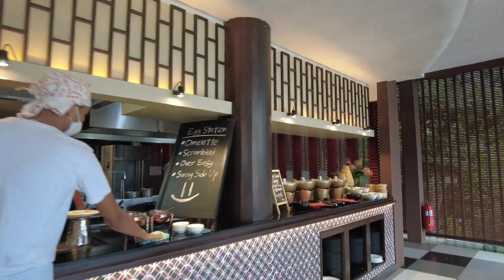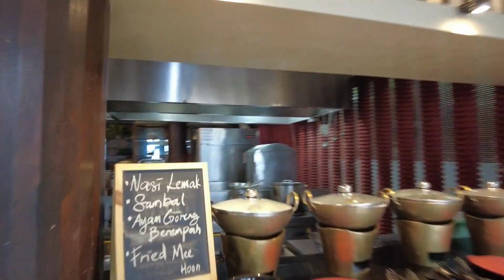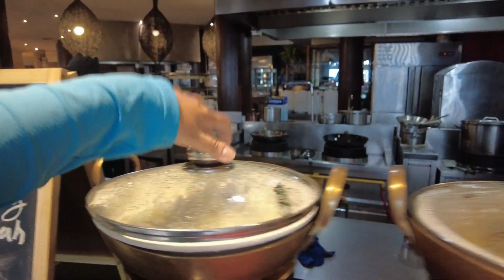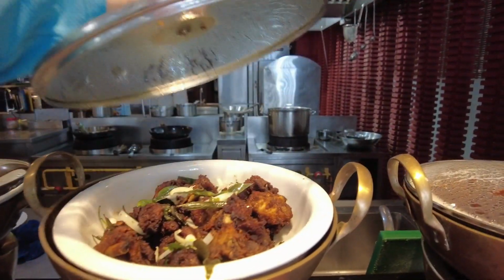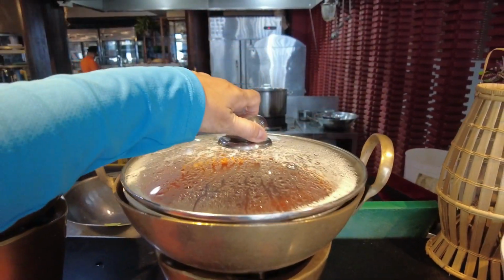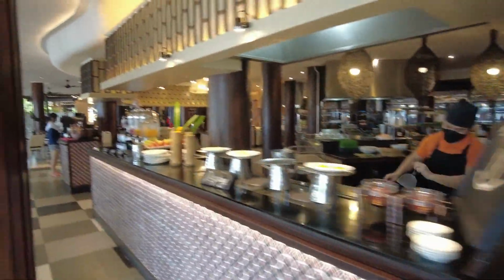And you have your egg station over here. And the local nasi lemak, rice, this is fried noodles, chicken, and the sambal to eat the nasi lemak with, and the other condiments. Okay, time for me to take my food.